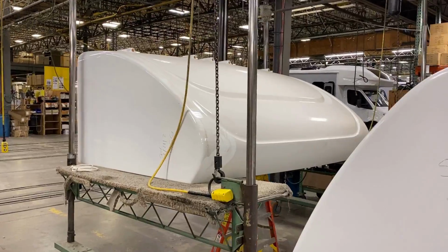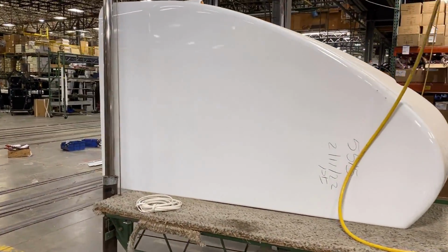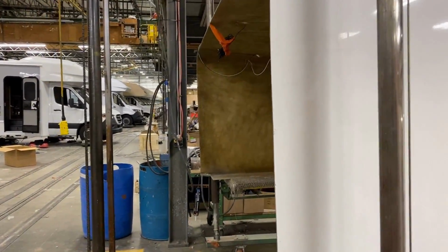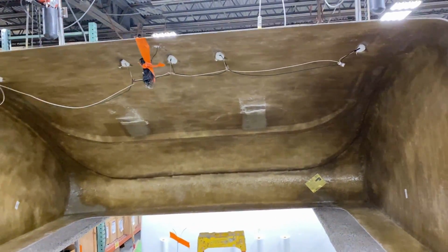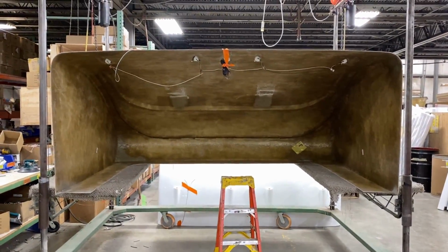And again, I apologize that I couldn't show you one of those caps going on in real time. I'm also not going to be able to show you a roof being set and secured. But I did have a cool opportunity here with this cap staged up for tomorrow to give you a little bit more detail on it. So again, a one-piece full sleeve over fiberglass cap.